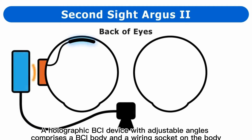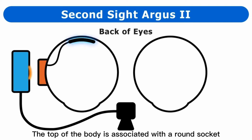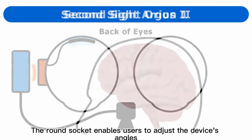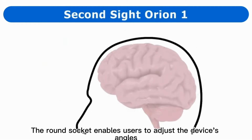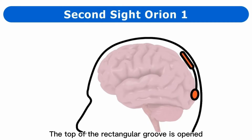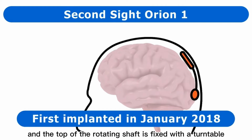A holographic BCI device with adjustable angles comprises a BCI body and wiring socket on the body. The wiring socket is connected to the body through flexible wires. The top of the body is associated with a round socket, and the flexible wire is located in the round socket. The round socket enables users to adjust the device angles, including a rectangular groove arranged on the left inner wall of the round socket. The top of the rectangular groove is opened. The bottom inner wall of the rectangular groove is connected with a rotating shaft, and the top of the rotating shaft is fixed with a turntable.